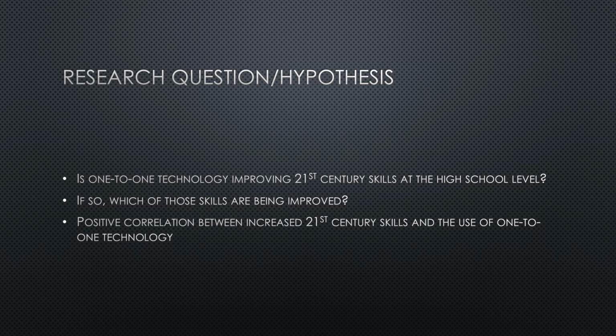All of this leads me to ask the question, is one-to-one technology improving 21st century skills at the high school level? And if so, which of those skills are being improved? I believe that there is a positive correlation between students increasing 21st century skills and using one-to-one technology. If this hypothesis shows true, there will be a significant difference between the students' 21st century skills at the high school that uses one-to-one technology than at the high school that does not. The 21st century skills being looked at are critical thinking, creativity, collaboration, communication, and digital literacy.